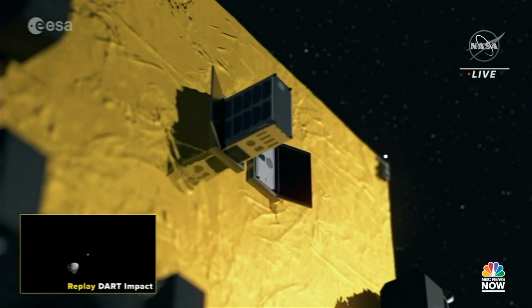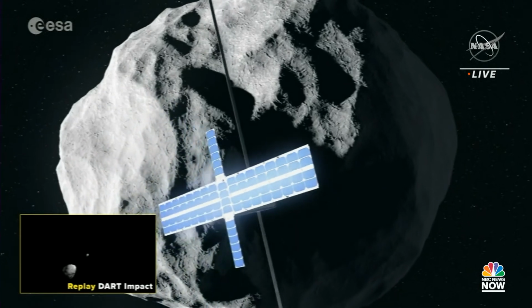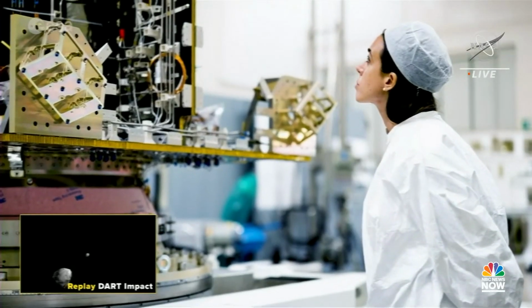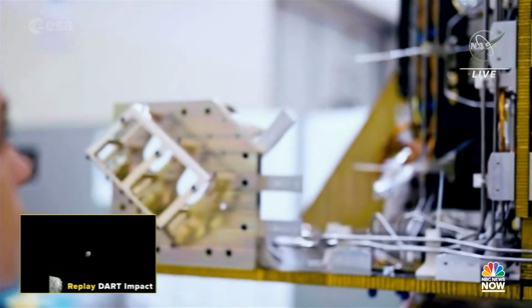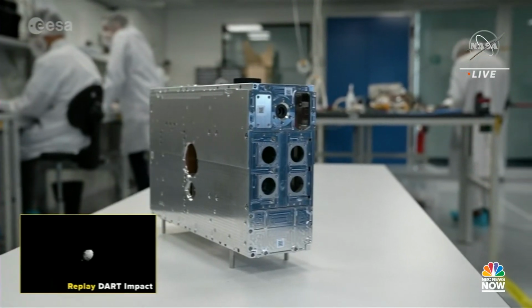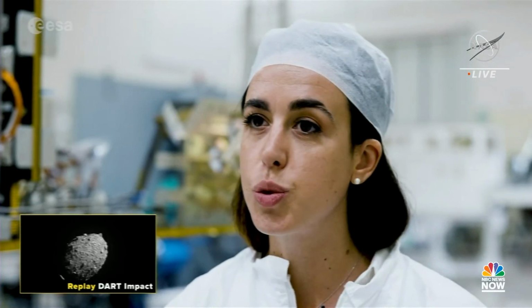Once we arrive there, we will be deploying the CubeSats in order to complement ESA's scientific observations, taking more risk, but also trying to have higher rewards. The CubeSats will be installed on 2 panels that will be mounted on each side of the structure of Hera. They are just the size of a shoebox, however they contain complex technology which will really allow us to bring added value to the Hera mission.